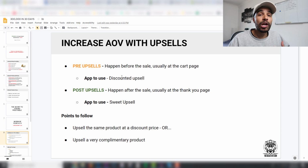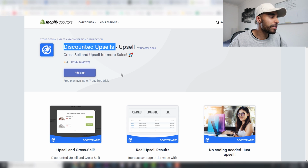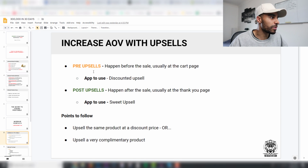Now, the app that I personally like to use for an upsell is this one here. I thought I had it on there. Discount, there we go. So this one here is what I like to use, discounted upsells. It's very cool. It works well. It looks great on the theme. Very simple to use. So that is one that I do like to use if you are using a pre-upsell.